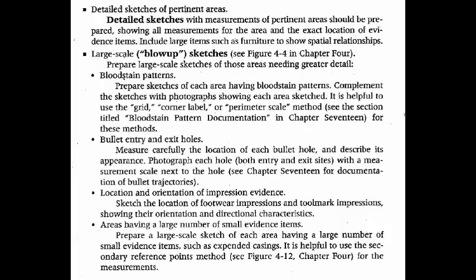Location and orientation of impression evidence. Sketch the location of footwear impressions and tool mark impressions, showing their orientation and directional characteristics. Areas having a large number of small evidence items. Prepare a large-scale sketch of each area having a large number of small evidence items, such as expended casings. It is helpful to use the secondary reference points method for the measurements.